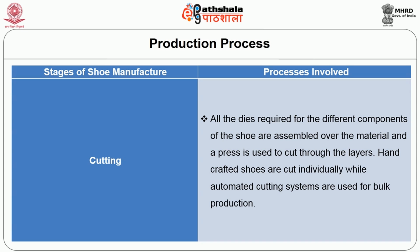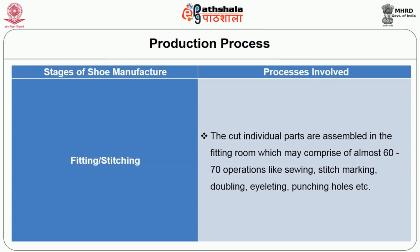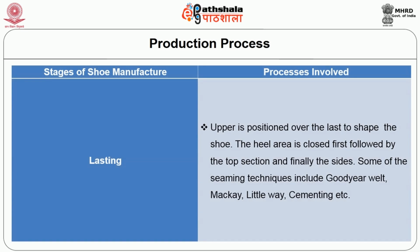The next stage is fitting or stitching. The cut individual parts are assembled in the fitting room, which may comprise almost 60 to 70 operations like sewing, stitch marking, doubling, eyeletting, and punching holes. After this comes the lasting, where the upper is positioned over the last to shape the shoe. The heel area is closed first, then it is followed by the top section, and finally the sides. Some of the good seaming techniques include Goodyear welt, Blake, little way, cementing, etc.